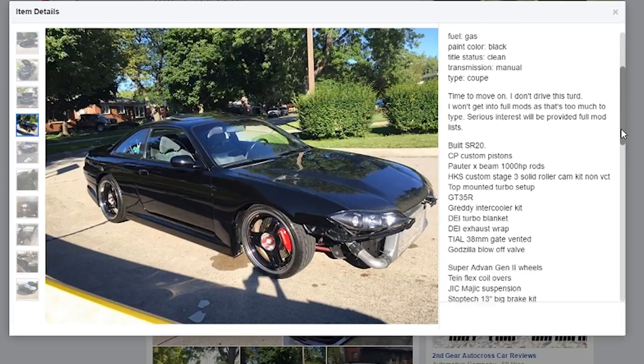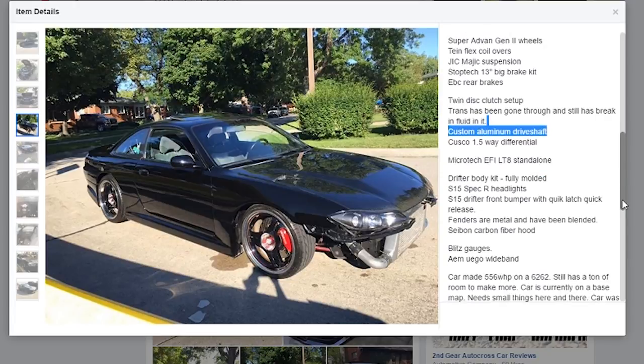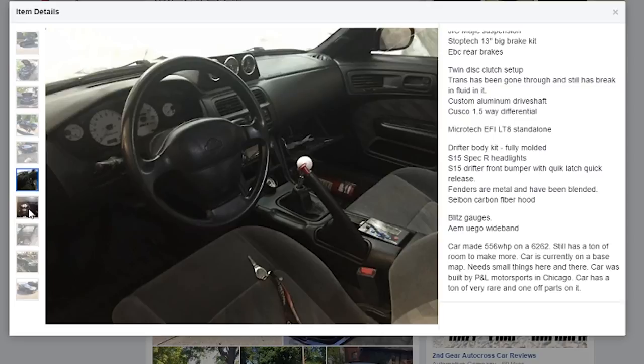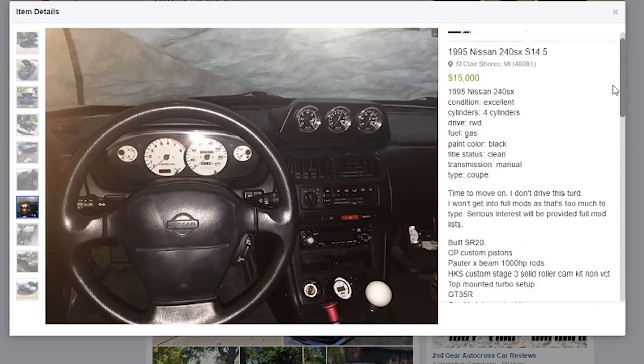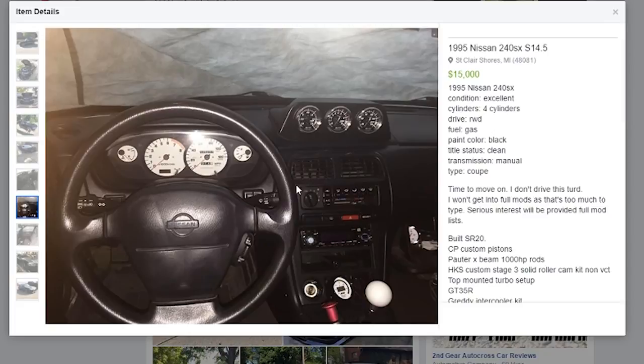So it's got a built SR20, and let's see how much. Okay, it made 550 horsepower on an SR20. So that's 550 horsepower from a 2-liter. I would love to see the amount of lag, the amount of time it takes for this turbo to spool. I mean, I can't believe that people would charge this kind of money for this car, but this is what you get with 240s.